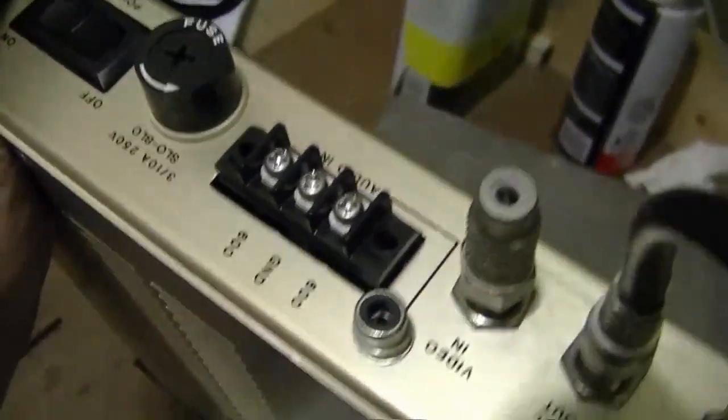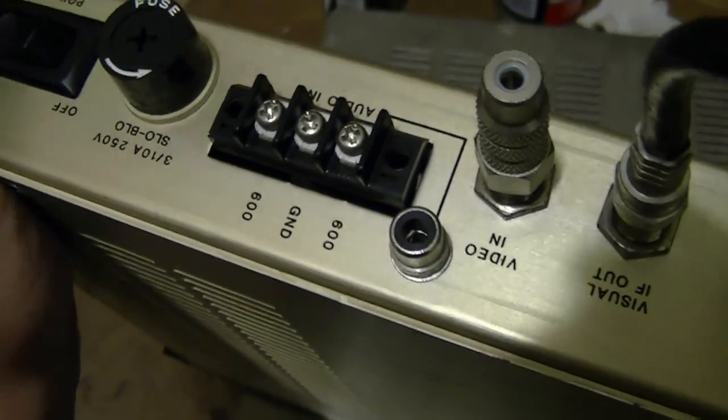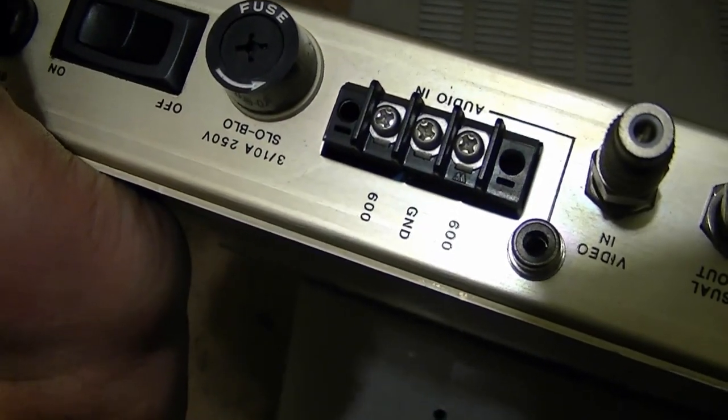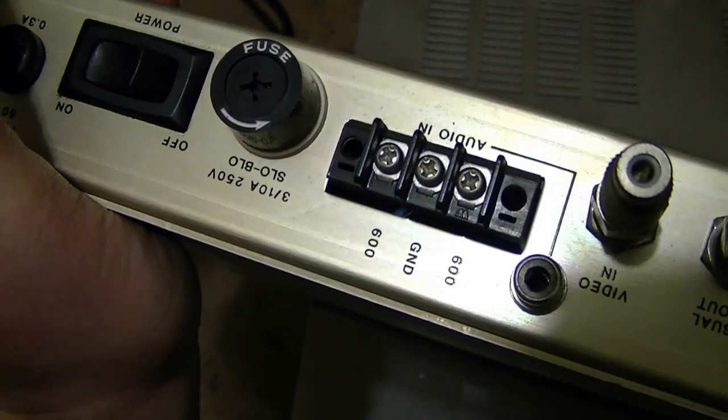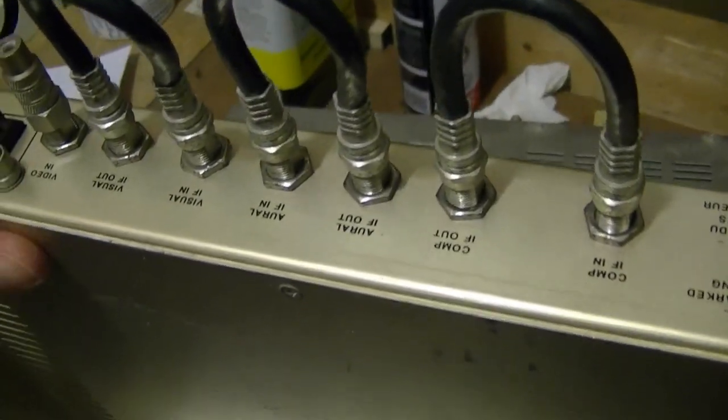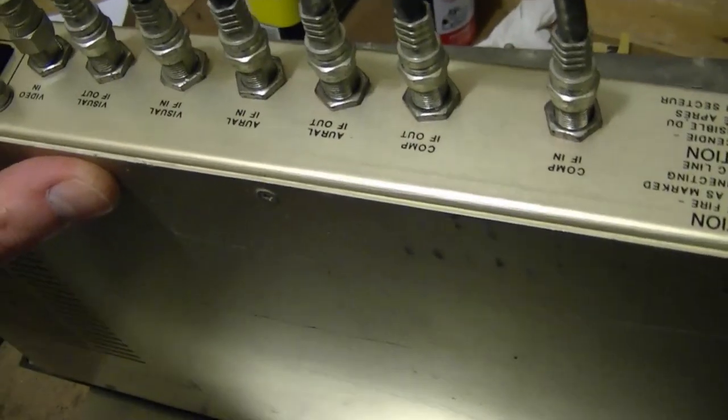That's curious. So we got an RCA jack for audio in, but it also has 600 ohm. I assume that's balanced audio in. Well, I'll be using the RCA regardless. And there are a bunch of loopback connectors, the same on the Blonder Tongue.